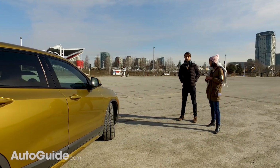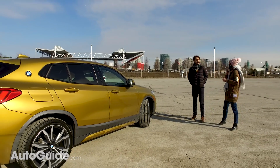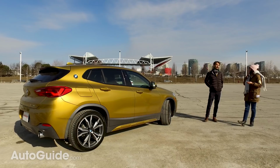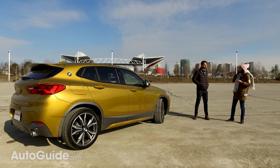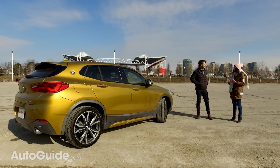One of the things that surprised me the most about the X2 was how different its personality felt from the X1. Right. So you drove the X1 recently, didn't love it. I drove the X3 recently, also wasn't that impressed. They just don't go above and beyond. They're perfectly adequate. Yeah, that's okay. Not what you want from a BMW. But they weren't fun. Exactly.